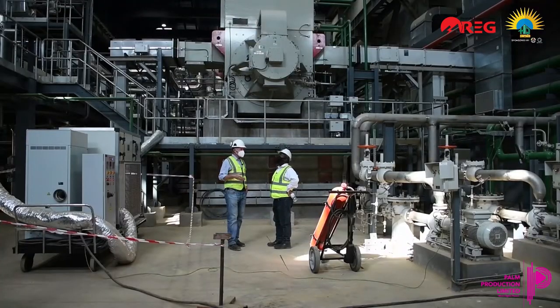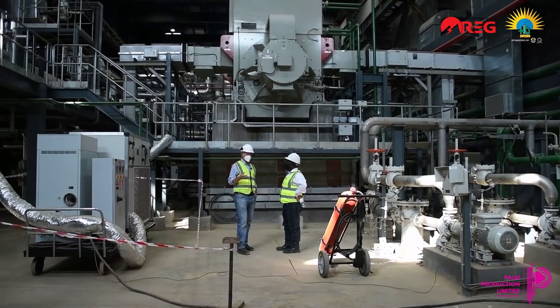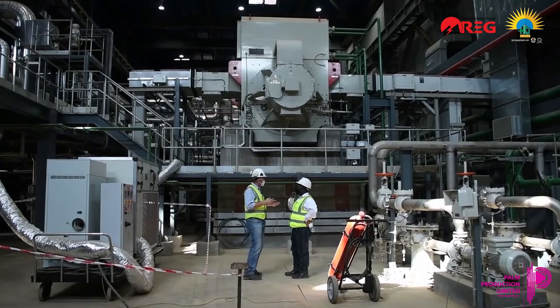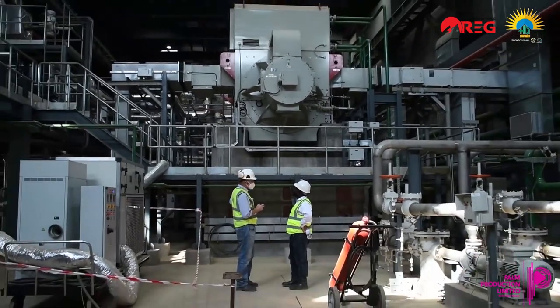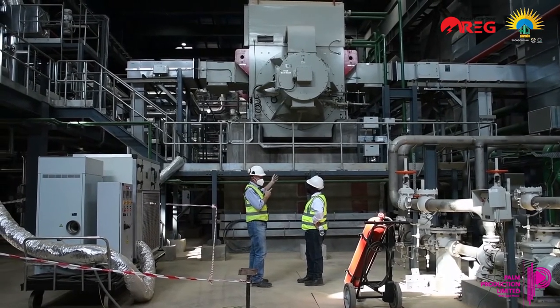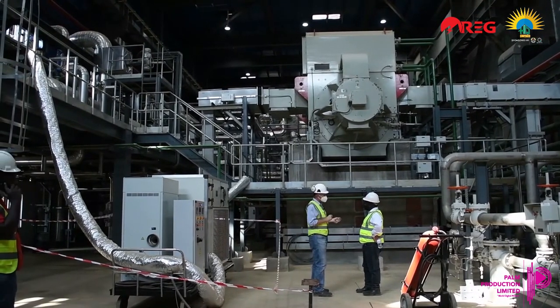This is the main engine room of the power plant. This is something you'll see in most thermal power stations around the world. There are lots of cladding and lagging materials on pipes to deliver the steam to the turbine. And then obviously this one is the generator end of the main turbine generator unit itself.